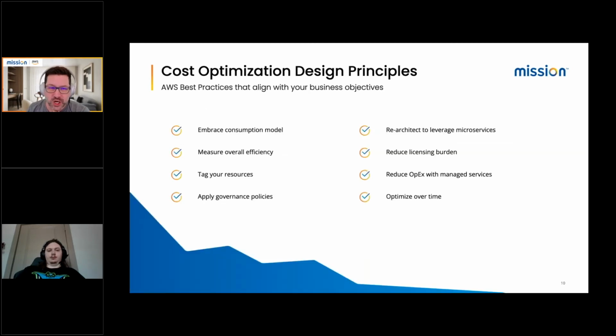Well, first we should talk about the design principles that Mission approaches cost optimization with. So the first is to embrace the consumption model of the cloud. AWS gives you this ability to spin resources up and down on demand and only pay for what you use. So to take advantage of this model, rather than leave idle resources running 24/7, you should embrace that consumption model and turn things off using something like a lights out policy. And if you do have things that are going to be running 24 hours a day, 7 days a week, it's probably a good idea to make a reservation against that instance.